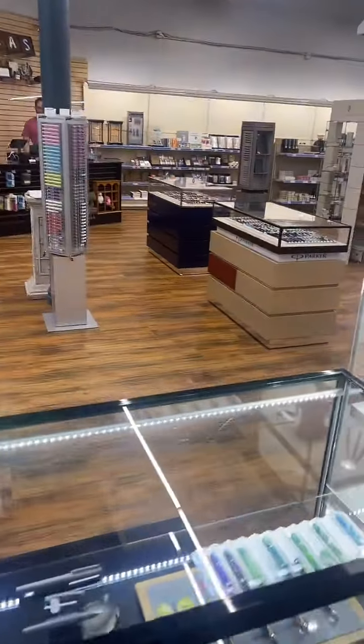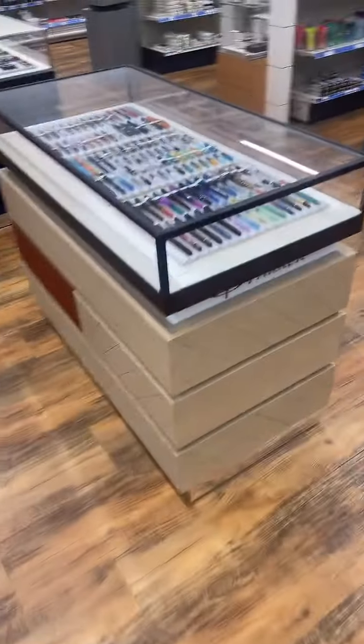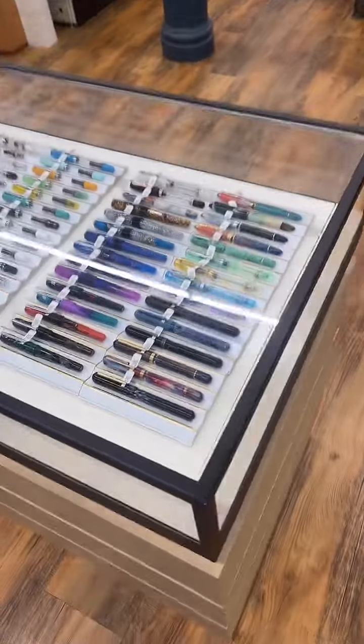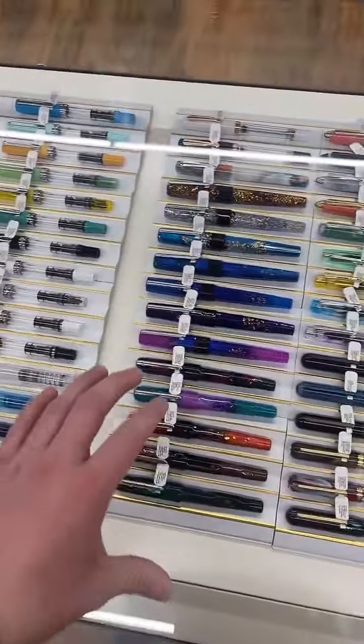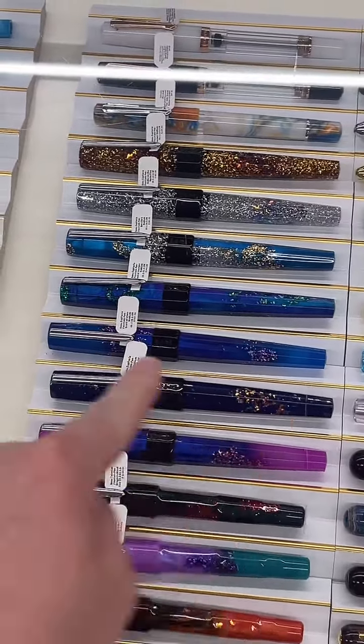I'm not going to get too much into the design of the pen. If you guys had some screenshots that you can share amongst each other, refer back to that. Here are the big news, by the way. So it's going to be this model. It's going to be in the Euphoria model, which you see right here.